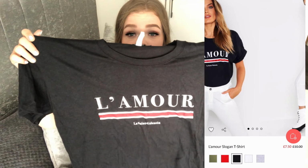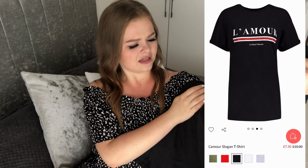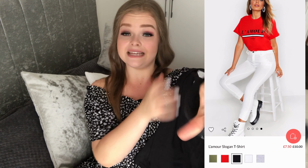And every time I get something like that, it's not a very impulsive decision like, I saw it, it's cute, let me get it. No, I always have a certain vision. So I believe there was a vision. It's just a plain black t-shirt that says L'amour, and underneath it says La Saint Valentine.